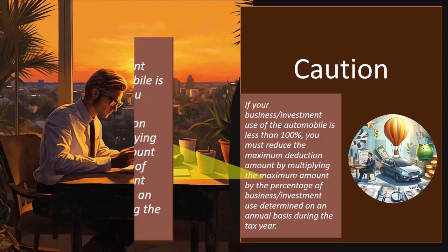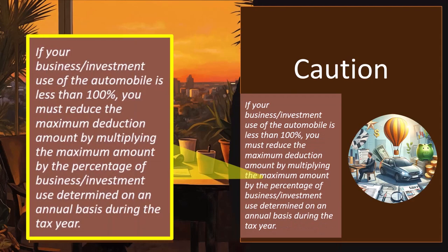Okay, caution. If your business investment use of the automobile is less than 100%, you must reduce the maximum deduction amount by multiplying the maximum amount by the percent of business investment use determined on an annual basis during the tax year. In other words, if the car is 100% used for the business, then those are the maximum amounts that we would have.